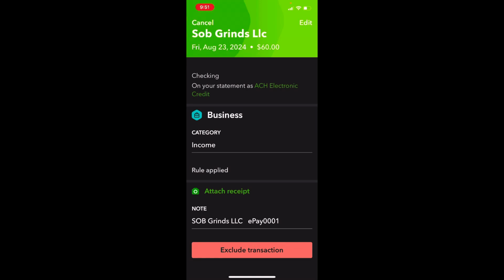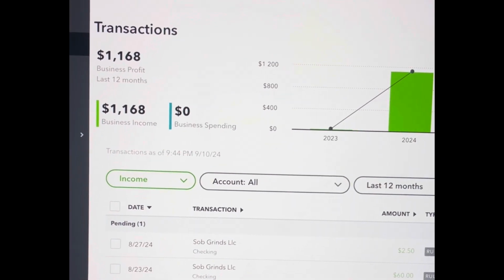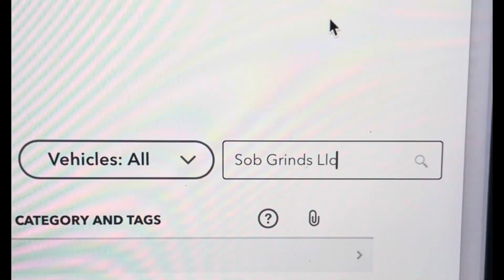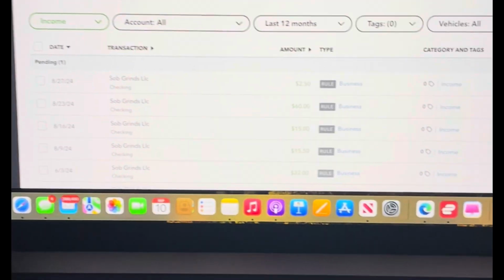So here we go. I wrote down notes in several places because I cannot forget this. Because at tax time, all I have to do is go on my desktop or laptop, I have two, and it's showing me the income I earned so far this year from working, delivering food for Bolt Deliveries. But all I have to do is type in Saab Grinds LLC and set this for income. This populates.